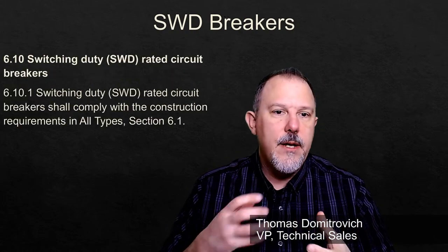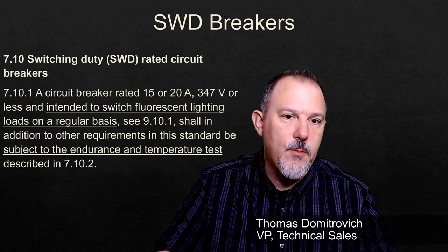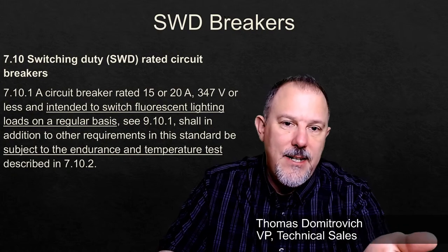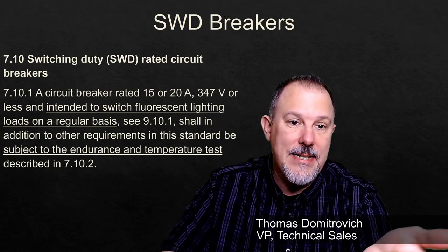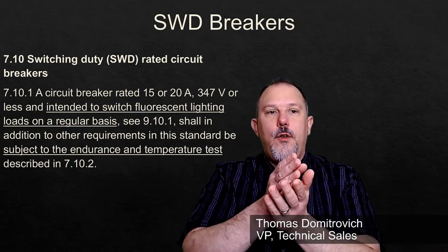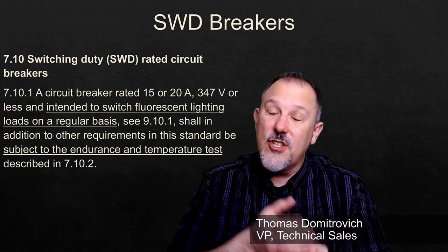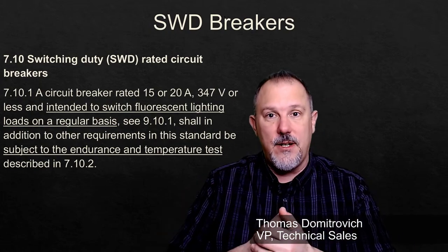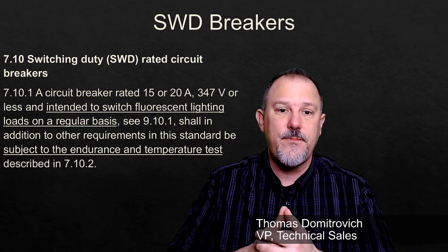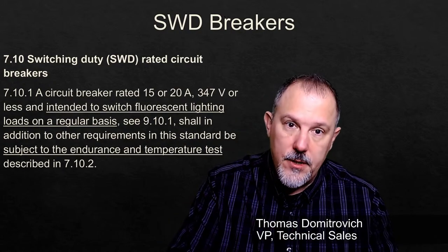Switch duty rated circuit breakers shall comply with the construction requirements in the standard. Circuit breakers intended to switch fluorescent lighting on a regular basis are subject to the endurance and temperature tests. So remember, it's about endurance and temperature. It's not about that inrush current and the higher instantaneous. It is about a poor power factor type of load.